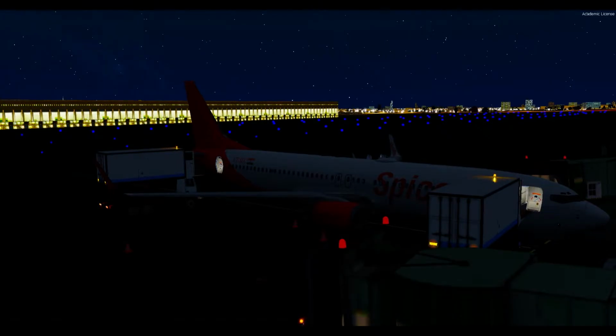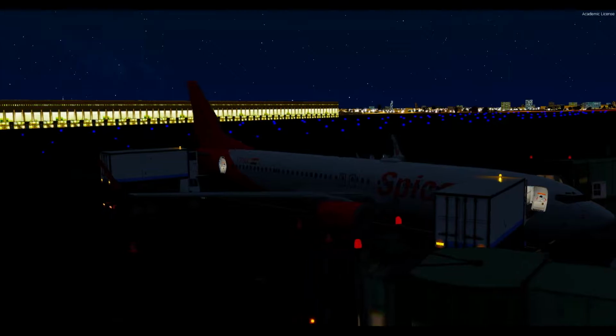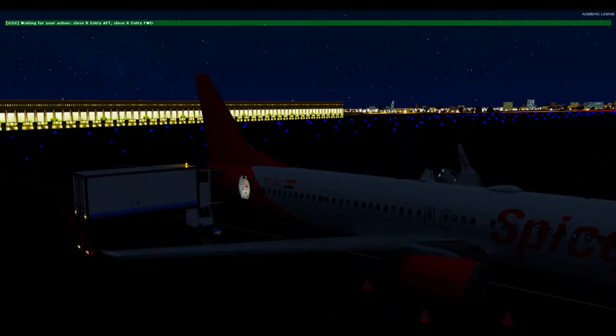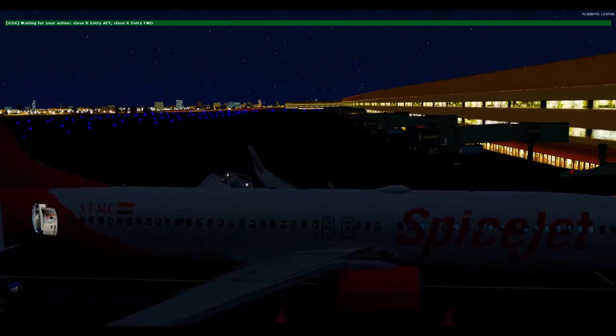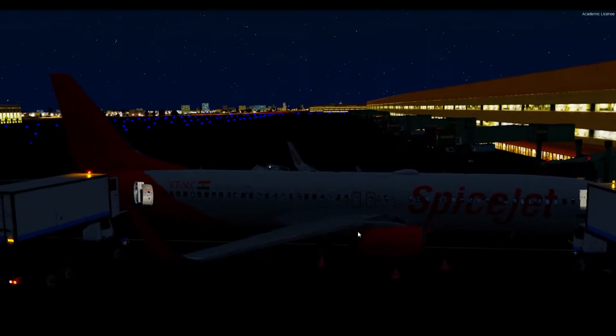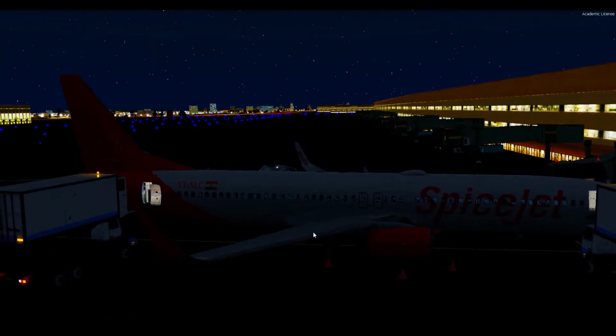So today we are flying this SpiceJet 777-900ER. Registration is Victor Tango Sierra Lima Charlie. So currently we have taken this flight down to Mumbai. It's about 2.5 hours flight time. Almost 2.5 hours. Our block time today is 2 hours and 50 minutes.